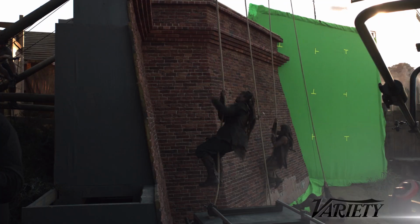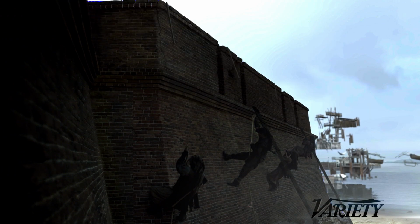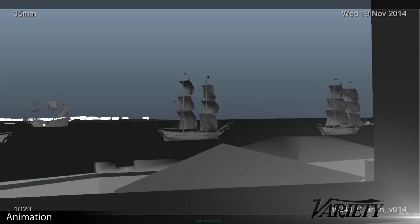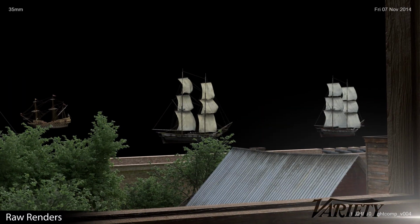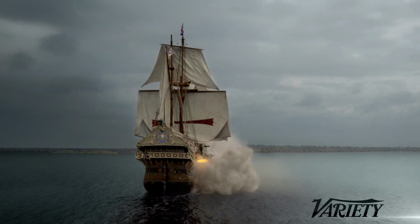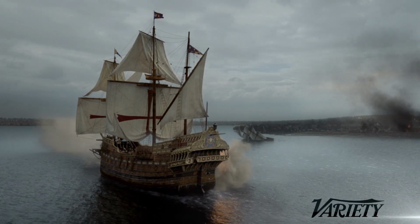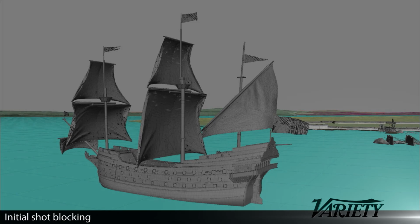I'd say 50% of the shots are just green screen behind characters, walking on the ships, climbing up things, and in the background you see oceans or environments, matte paintings or 3D environments. And then the other 50%, because we have a lot of them, are shots where you see the ship on the ocean, you're moving by it, and those, for a number of reasons, we decided had to be computer generated.